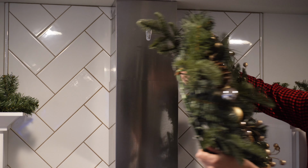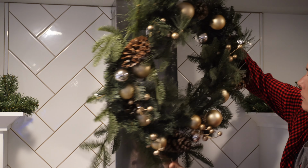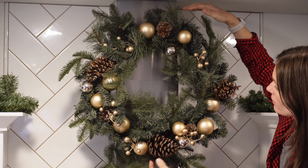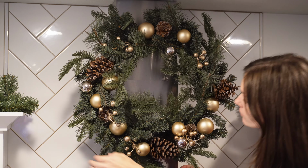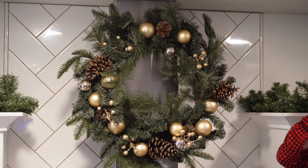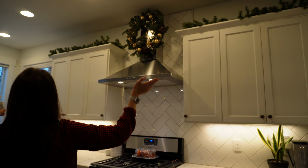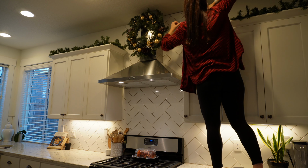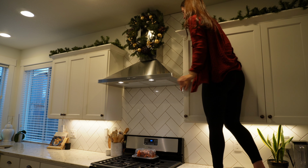Well, here we are, outfit number 2. I'm putting the wreath up over the stove, and my goals now are to put a few little odds and ends out in the kitchen. I keep it really minimal in the kitchen. I'll add things as the Christmas season goes on, but I want to put the little lights in. I will add some trees, which I'm going to just show you at the end.